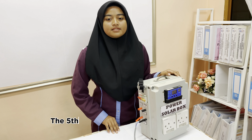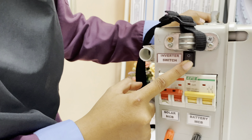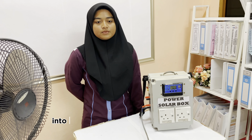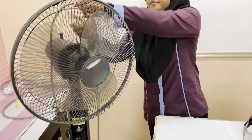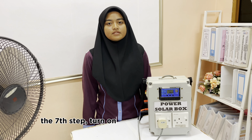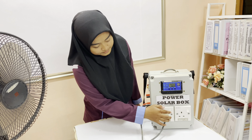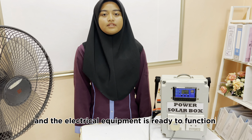The fifth step, turn on the inverter switch. The sixth step, plug the fan into the 13-ampere socket on the solar box. The seventh step, turn on the 13-ampere socket switch. And the electrical equipment is ready to function.